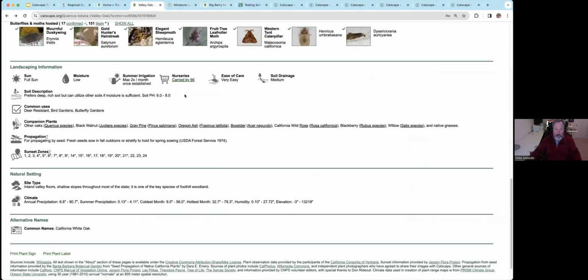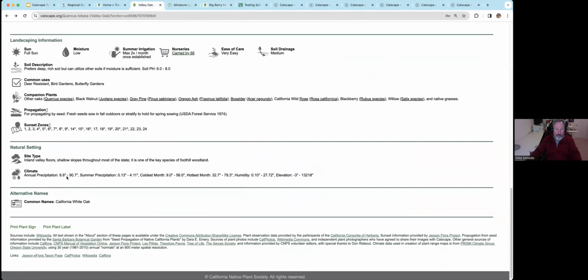Back to our Valley Oak. It talks about the site type: inland valley floors, shallow slopes throughout most of the state. It's one of the key species of foothill woodland. Because we're looking for what a good plant is for a particular area, and it would be nice to know that you've got one based on the site type. And then the climate talks about the climate that it's okay with, and then the alternate names.